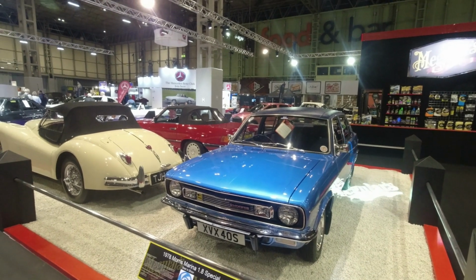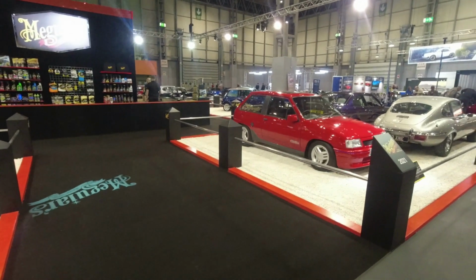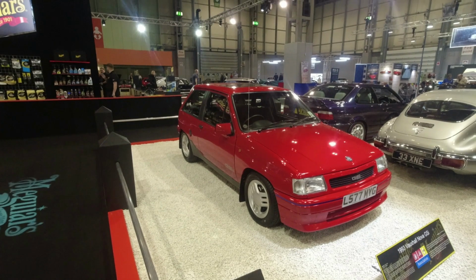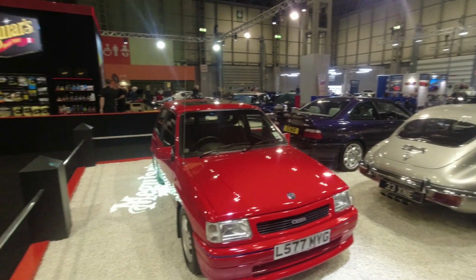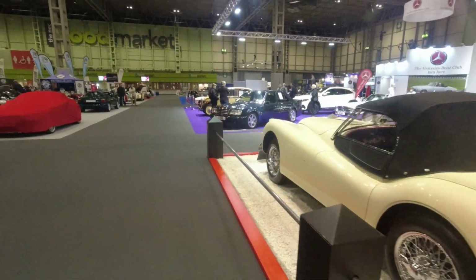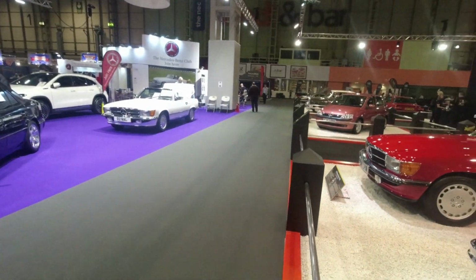That's a 1978 Marina. That's looking absolutely splendid. We've got a Nova GSI. The GSI replaced the earlier GTE as the top performance model. Quite nice. The purple BMW M3 has been tempting quite a lot of people, I know. But I think one of the most surprising things for me, oh, it's very early Mercedes, we're going to have a nose at that in a minute, is this Corsa.